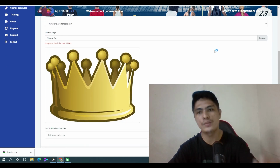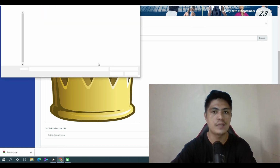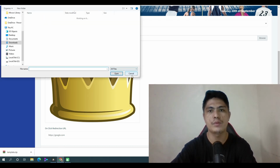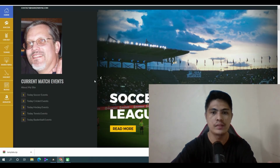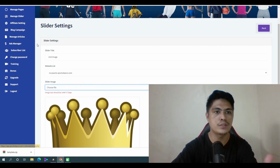If you want to upload your own image for that slider, you can also do that. You basically upload an image from your computer. Alright, so this one right here is the image, so you can do that right here. Alright, click on submit and you'll be able to customize your slider.